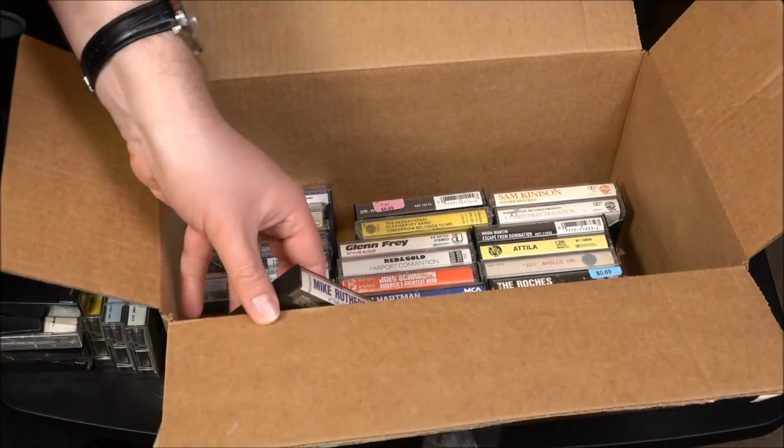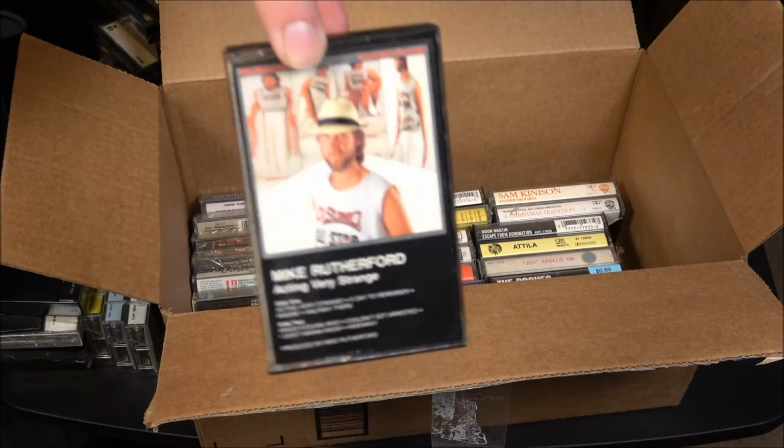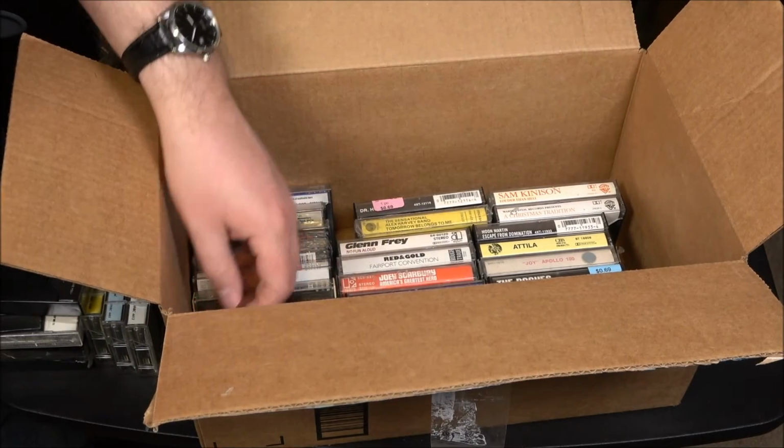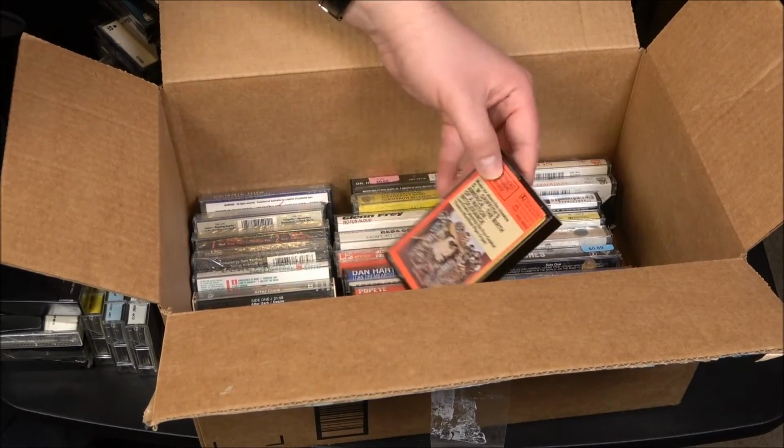for our Genesis geeks, one of Mike Rutherford's solo albums, and I have this one on vinyl as well. His solo stuff doesn't really do a lot for me, but it's rare enough that I pick it up.